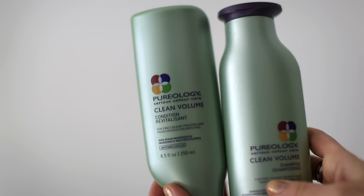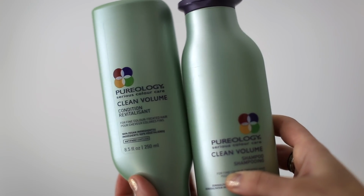So I've been using these lately and I've really been enjoying them. This is the Pureology Clean Volume System, and it's like it was designed with my hair in mind because it's for fine color treated hair. I have very fine hair and I don't have a lot of it. It has a beautiful soft herbal scent and it just gives me the perfect amount of root lift.